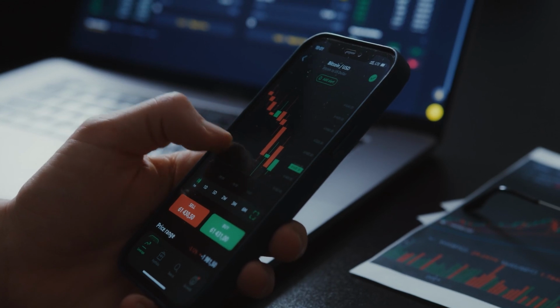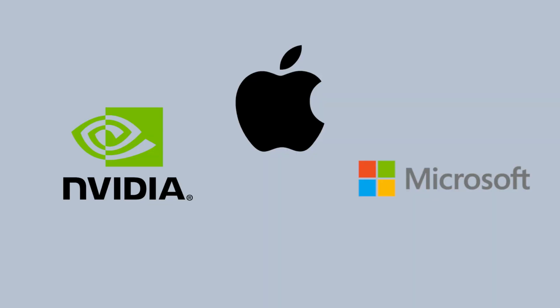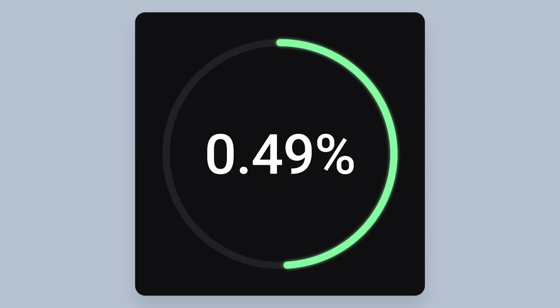Diversification: while concentrated in the tech sector, FTEC holds 296 stocks, providing some level of diversification within the industry. Top holdings: the fund includes major tech giants, Nvidia, Microsoft, Apple, among its top holdings, giving investors exposure to industry leaders. In regard to dividend yield, FTEC offers a modest dividend yield of 0.49%, providing some income potential alongside capital appreciation.